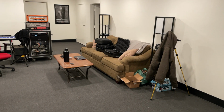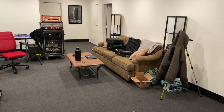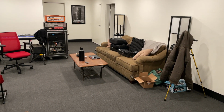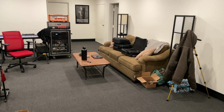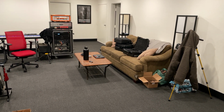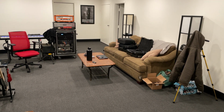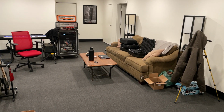All right, so here we are. We're gonna go ahead and give you a little walkthrough of the studio, of what we got here. Still a work in progress. We have a lot of acoustic treatment we need to make and put up, but for now, this is what we got, and this is where we write and record our music.